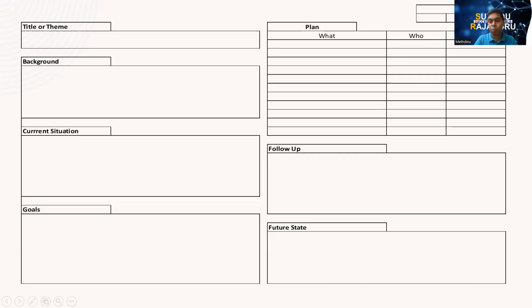This is actually A3 size paper. I think you can remember 11 inches height and 17 inches length. All things are in here: title, background, current situation, goal, action plan, how to follow up, what is the future state. Because of that, some people call A3 a story. We are telling a proposal story, a problem solving story, or a planning story. And also we can tell a status report story. Likewise, this is like a story also.